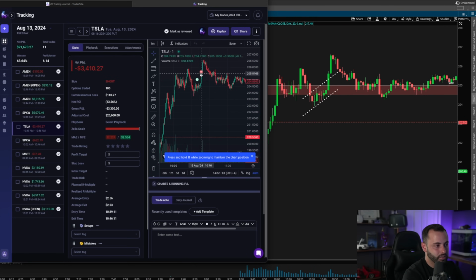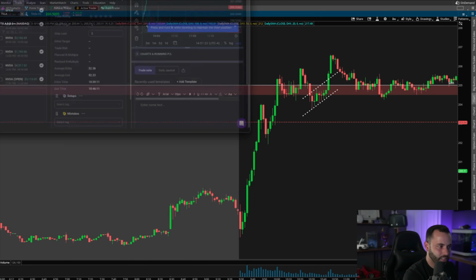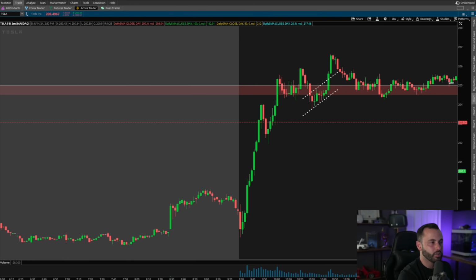And the key here is to stick to your stop loss. If I didn't stick to my stop loss, look at where it went. I would have been down maybe 20, 25, 30% there. And who knows? Tesla could have continued higher. So, sticking to that stop and sticking to those risk parameters.